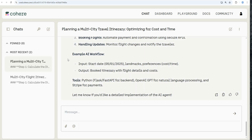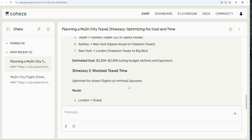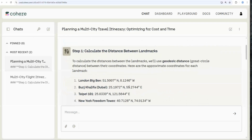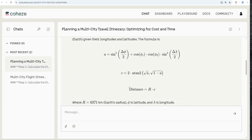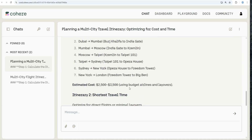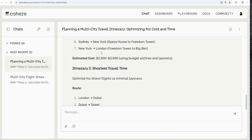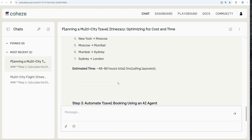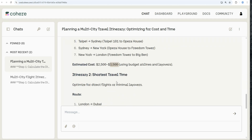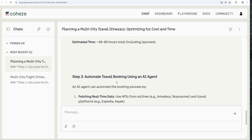Next we have Cohere. Cohere is also scoring about 4 out of 10. We will quickly go through what it has. It has the lat longs, it has the distance, and it's able to find about 2,500 to 3,500, so the number is more or less correct. The estimated travel time is 48 to 60 hours, which is also more or less correct.